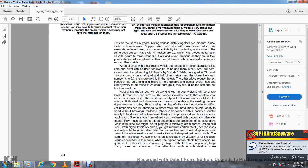By changing the alloy of either the steel or aluminum, different end properties can be obtained, such as flexibility, strength before breaking, and the malleable ability to be formed with a hammer. Steel is made with refined iron combined with carbon and other elements. How much carbon is added determines the properties of the steel alloy.